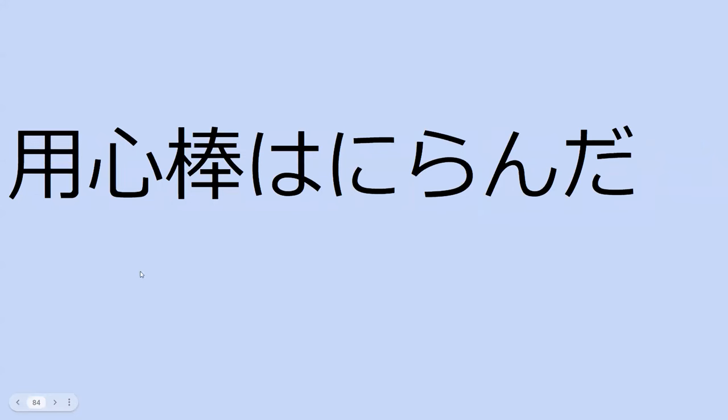にらむ。For example, can you read the sentence for me? よじんぼうはにらんだ。To stare. It's very close to staring. The bodyguard stares. No, he grimaces, right? Glares. He stares very hard, in a mean way. He glares at them.